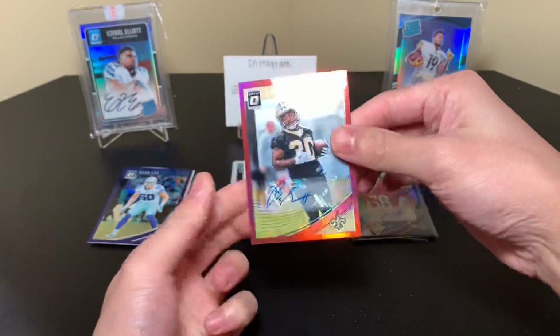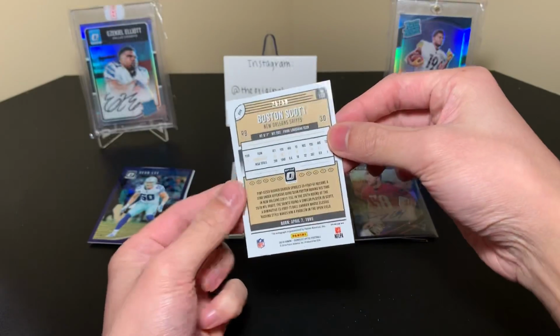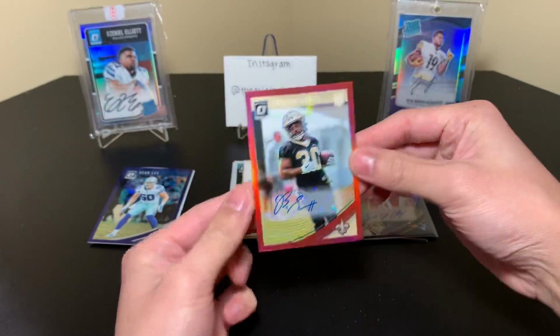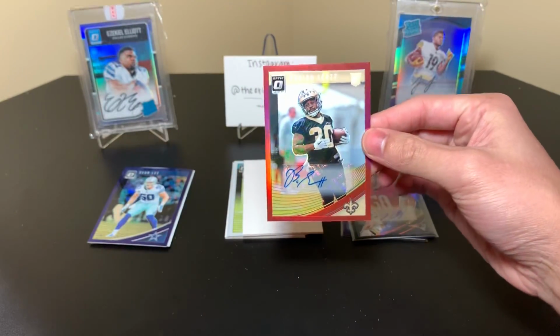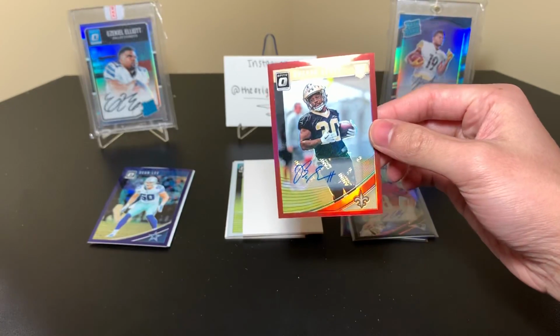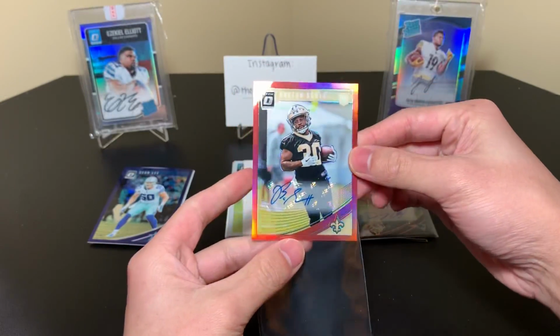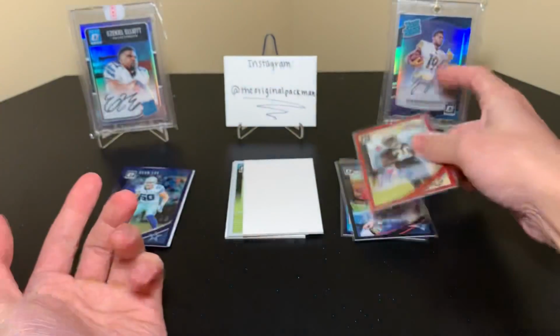And we have a third autograph. Boston Scott. This is red, number 25 of 50. Another sleeve. Not bad. So three autographs. One Cortland Sutton Stars parallel. I don't believe it's guaranteed it's a rated rookie, so you could have gotten one of those sticker autos. So, you know, keeping that in mind, it's a very good box.